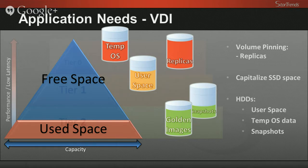And you don't have to pin volumes. They all just get the same performance. You're just maximizing all of your space all around.